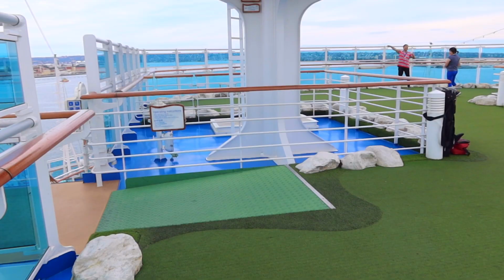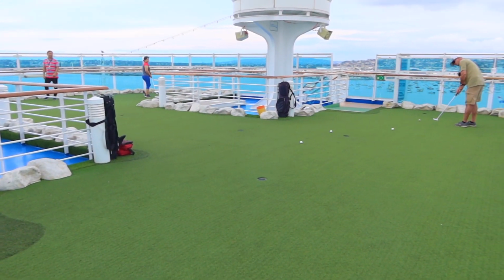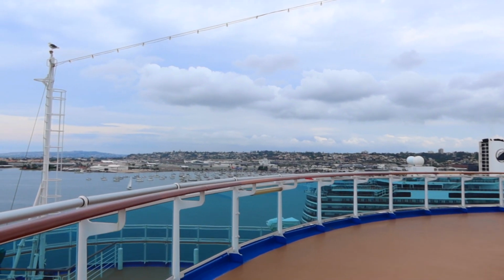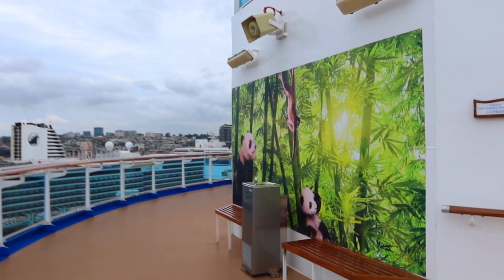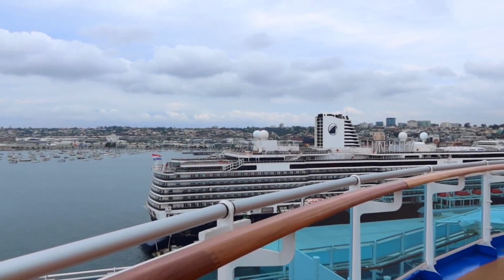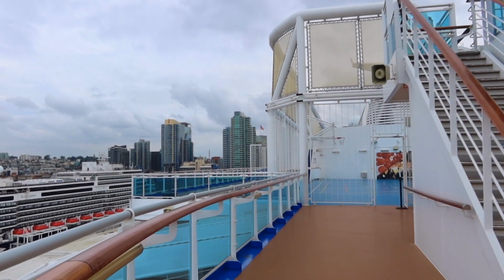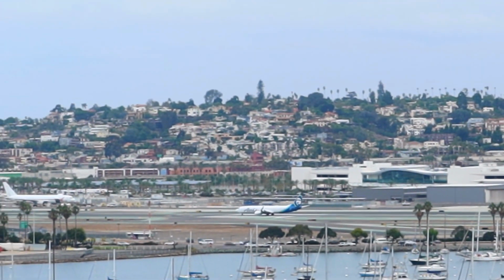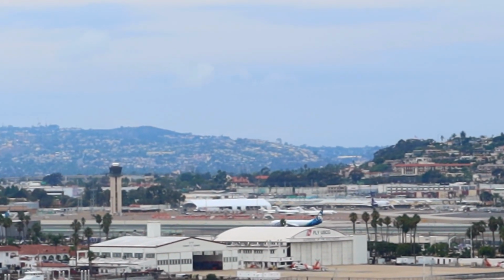Up on deck 19, there was actually a putting green where you could putt around some golf balls. From deck 18, we had a great view of the San Diego airport, and it was quite interesting to watch some of the planes come and go during the afternoon.